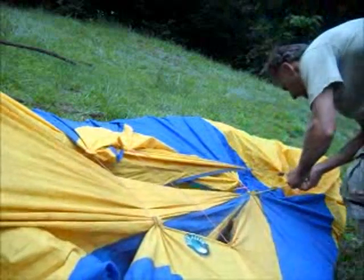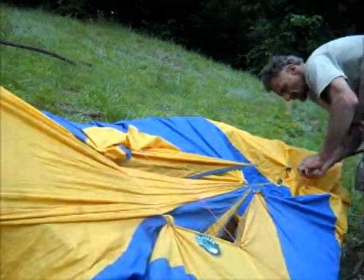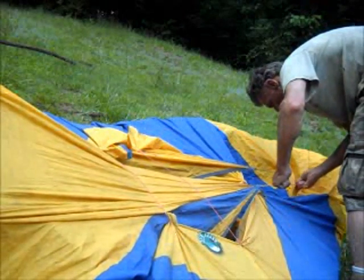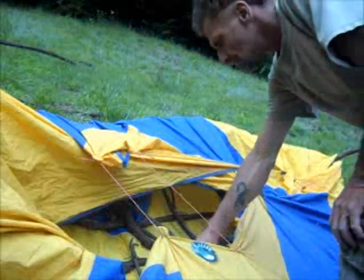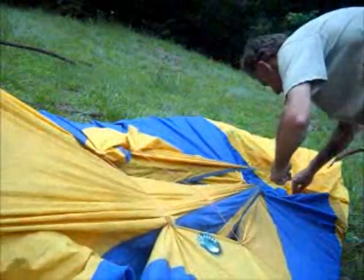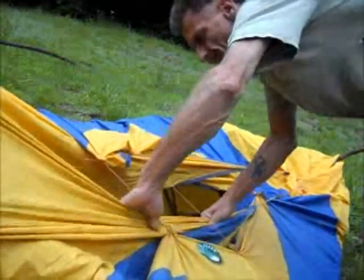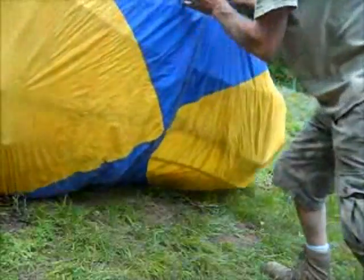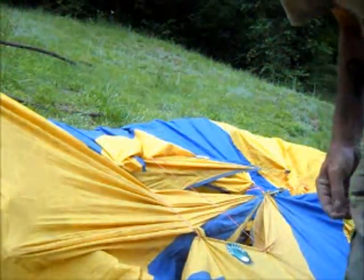And then the back ones, I'm going to pull in nice and tight, tie them off right here. And then the catches in the back, I'll just pull forward so they're nice and tight. See, that makes a nice tight skin around there. When I put this in the water, it's going to float just perfect. Now let's go test it out.